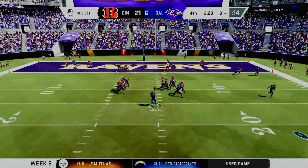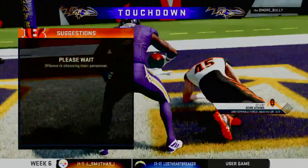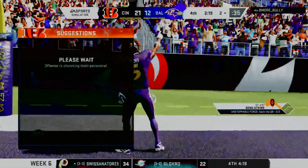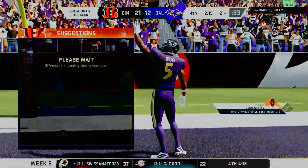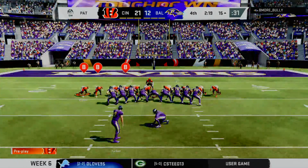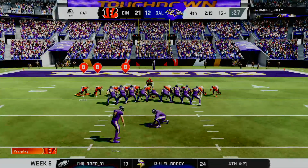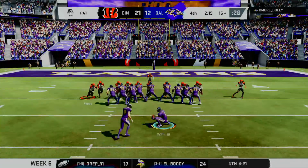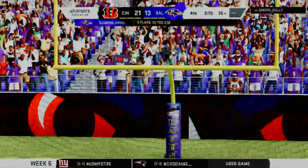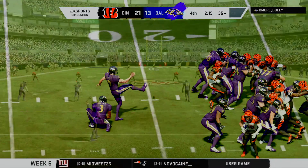Throwing again, Griffin. And this is caught. Touchdown, Baltimore. Hollywood, Marquise Brown. His 5th touchdown now on the year. As they're now just an extra point away from getting back within 1 score. Tucker with the extra point as this gets him back within a touchdown and a 2-point conversion.